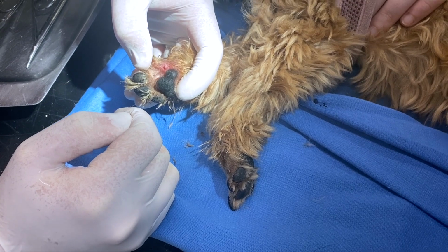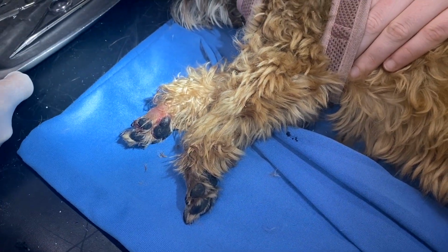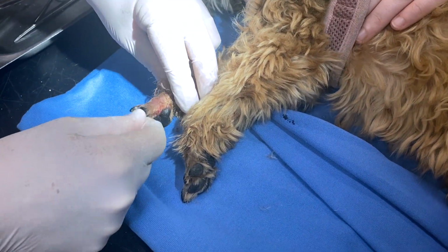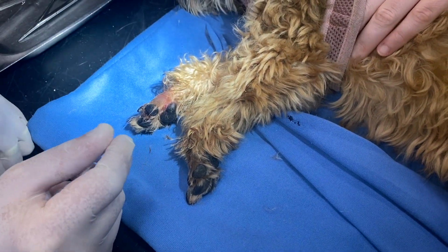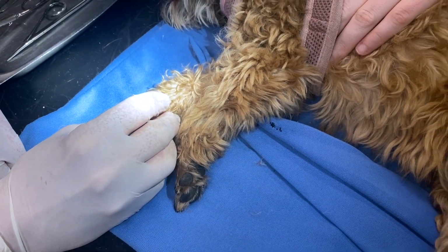Shame. Oh, so what do we do from here? So I'm going to put a little bandage on, and I'm going to give you an antibiotic injection for 3 days, and then the bandage can come off on Saturday.